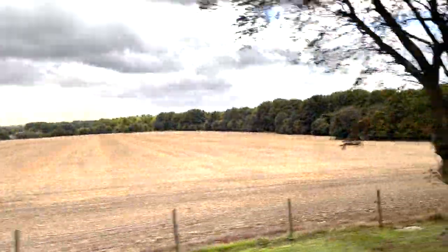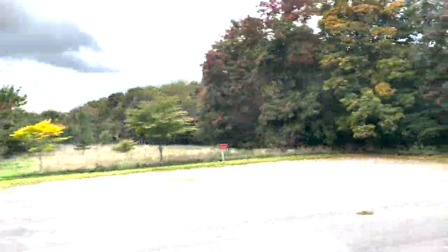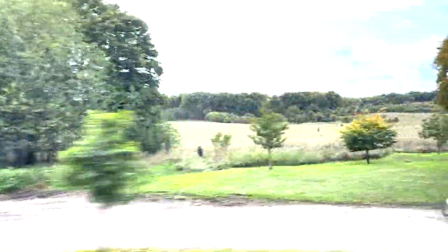They've even got a school for their children down here on the left. Let's see it. What's quite cute is you go by the school, you can see they've got a little Neolithic.